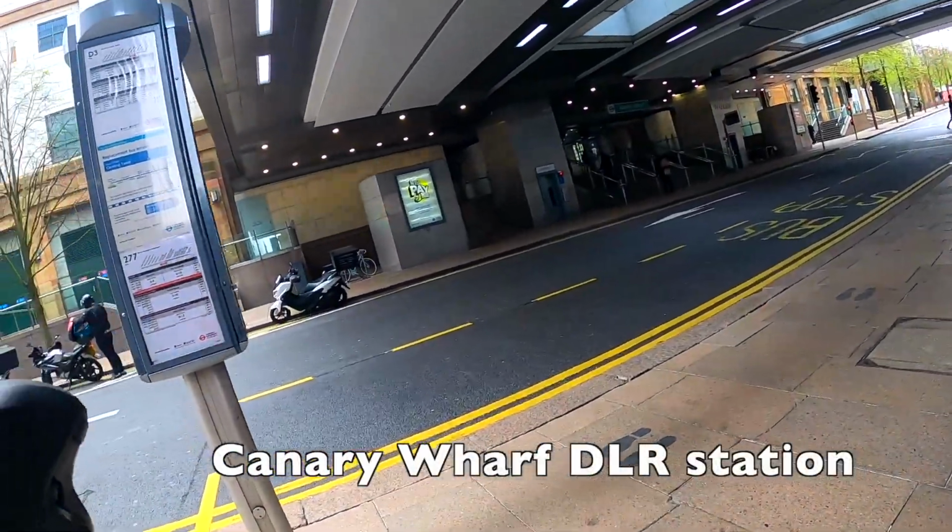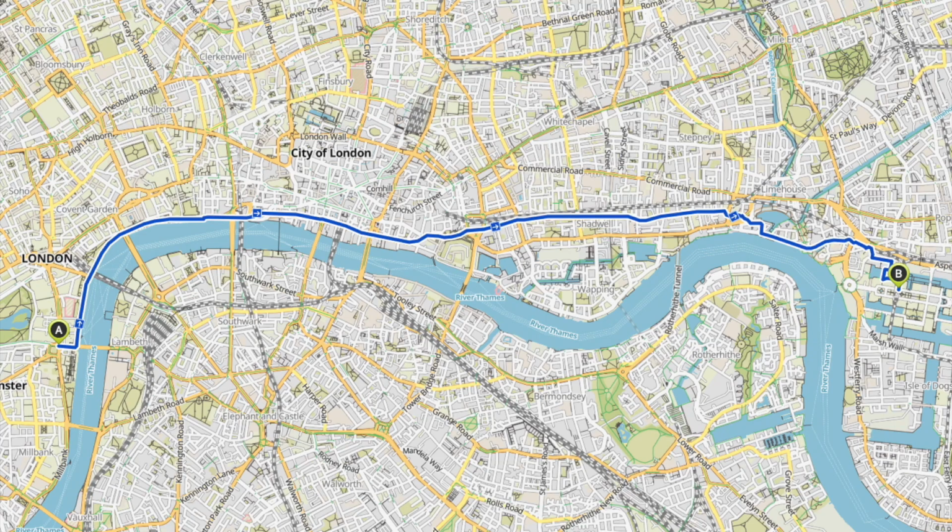Alright, so that's it. That's Canary Wharf DLR station. We just popped up in the middle of Canary Wharf. You can see from the map that was an extremely direct route, and most of it was on really good segregated cycle lanes. Got a little bit confusing at the end maybe.